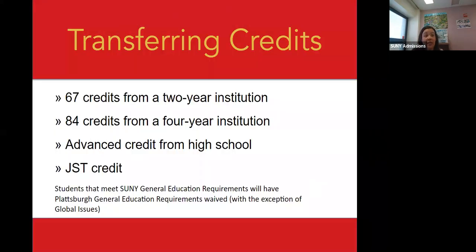Once you submit your application and get your admissions decision, the next thing that comes, and for most transfer students the most important thing, is the transferring of credit. Making sure that you're maximizing the credits that you've taken previously is incredibly important to the students I work with on a daily basis. We will take up to 67 credits from any regionally accredited 2-year institution, and up to 84 credits from a 4-year regionally accredited institution.